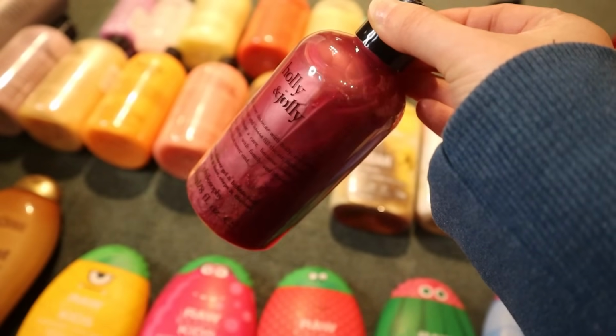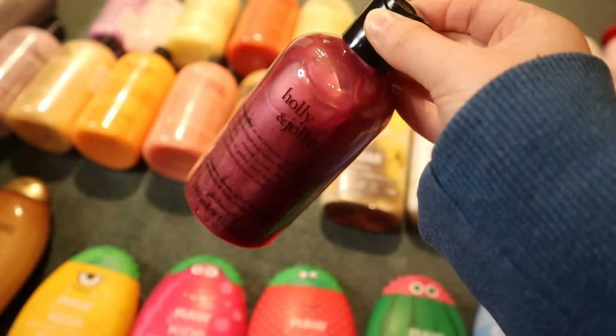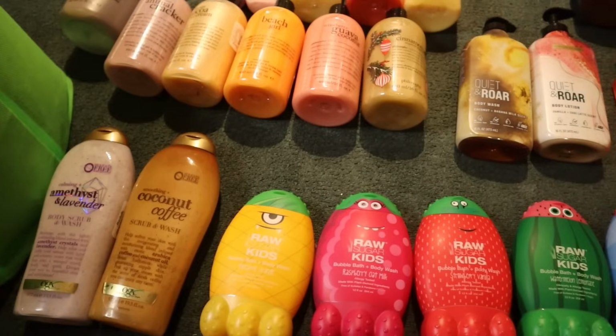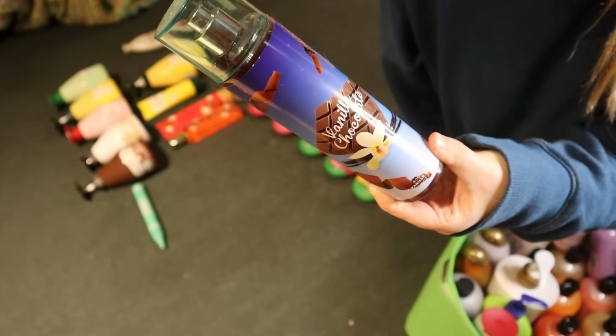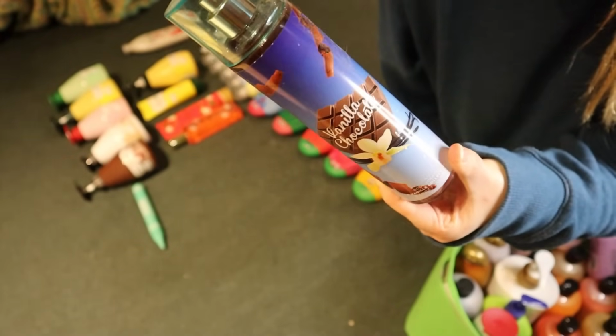I don't really need berry scents for winter. They don't really scream winter to me. And since I have Winterberry Wonder, I think this kind of covers it, so declutter. Everything else, I think I'm just going to put back in the bin, all organized. Here's another one I'm going to declutter. I tried this and I didn't really like it that much on my skin, so declutter.